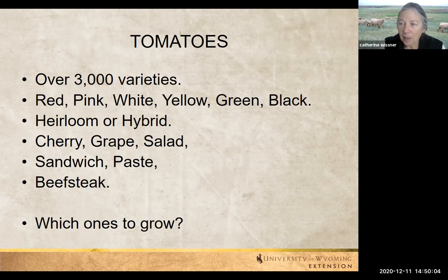So a word on beefsteak tomatoes. Everybody likes that giant one that fills the whole slice of bread, sandwich size. They can take 110 days to grow before you can harvest them, and that exceeds our growing season for the most part. You'll end up hauling giant green tomatoes into the house at the end of the growing season, and then they taste awful. Stick with smaller ones, tomatoes that are about 10 ounces, 8 ounces. Cherry, grape, and salad tomatoes are going to be just abundance, lots and lots of those guys. But your beefsteaks are not going to reward you in Wyoming unless you have a greenhouse or a high tunnel.